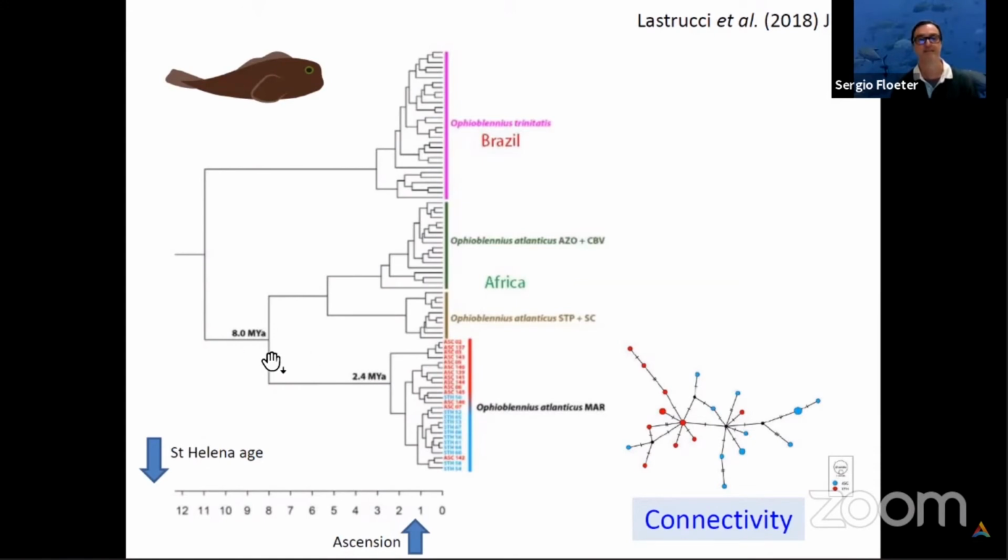And it's interesting that sometimes, in this case here, the clade that first arrived in St. Helena arrived there about 8 million years ago, so the island was there already. But in some cases, the lineage appeared to be older than the one in Ascension Island, for instance. And they have a connectivity here from Ascension to St. Helena. So this is something to work in more detail in the near future to understand this ecological population connectivity going on.